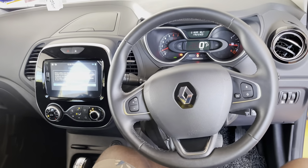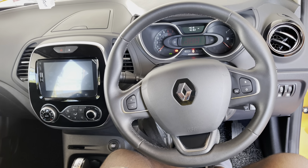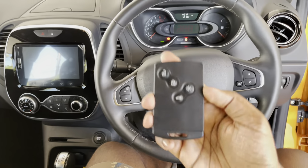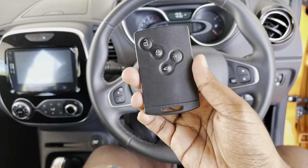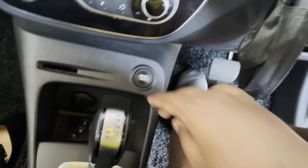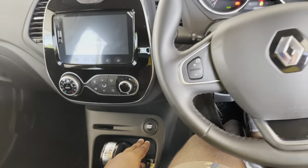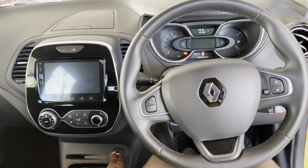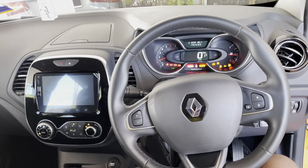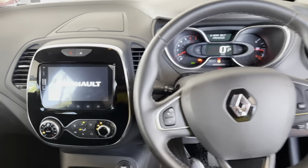So that's your first way to start the car. The second way is in conjunction with the smart keyless entry. You get push button start as well. So to start the Renault Captur, the second way is just have the key fob within the interior. And then put your foot on the brake. And then just simply hit the engine start stop button straight away. So that's another way to start the car up. See, everything wakes up.